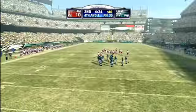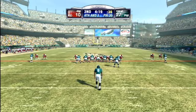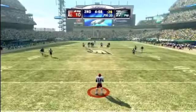You can see the confidence level of this defense. They know they can make open field tackles, and that's probably one of the great lost arts in the game. The ability to make the tackle in the open field and stop them short of the first down. Good play defensively there.